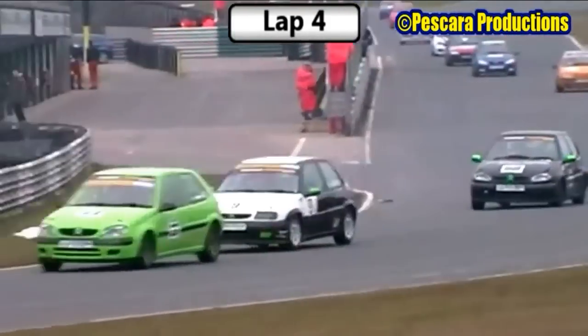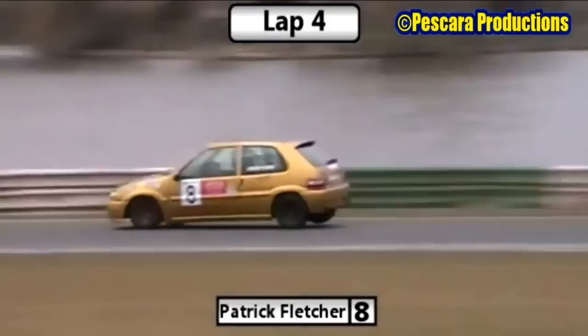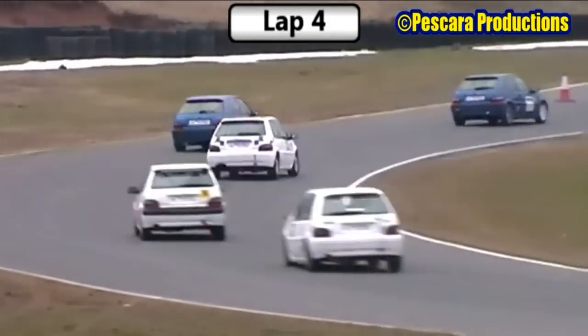It's Drake now ahead. Robert Drake's got ahead. Rob Drake ahead of Paul Jarvis now then. There's Patrick Fletcher. Then the inside rear wheel there, up in the air through Gerrard's. Powelton in there. Still, let's go forward with Paul Jarvis for the first time in this race, and he follows Rob Drake.